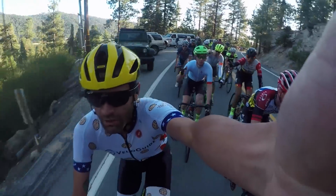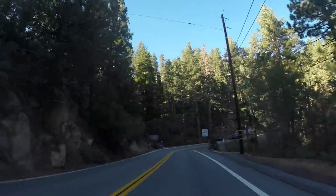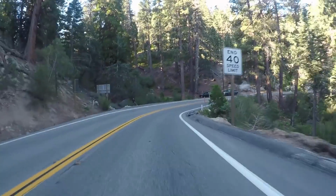So last year I put 20 minutes on the previous course record, just pulling myself. The race was kind of the same. There was one buddy with me, Chad Hall. He took some pulls last year. So this year, Cannondale was like, okay, let's see what you do on the Aero bike. So I said, no, don't make me ride that heavy bike for 12,000 feet of climbing. It's just not going to work.